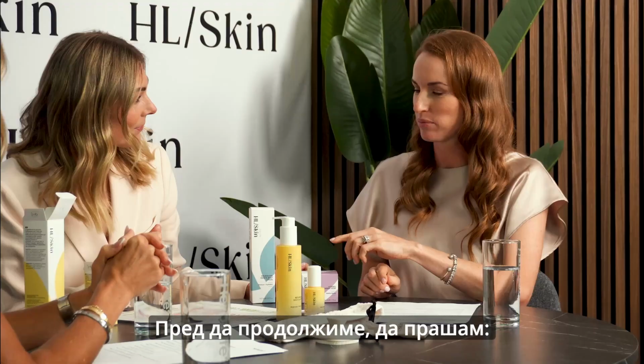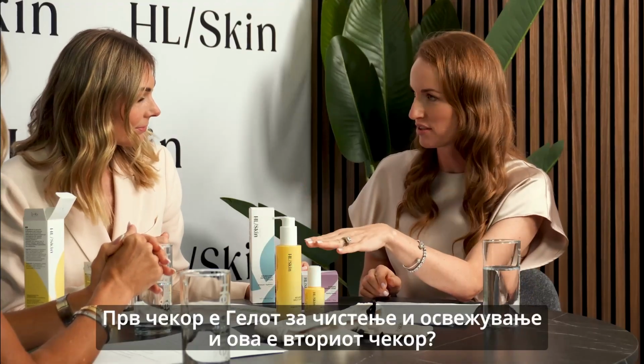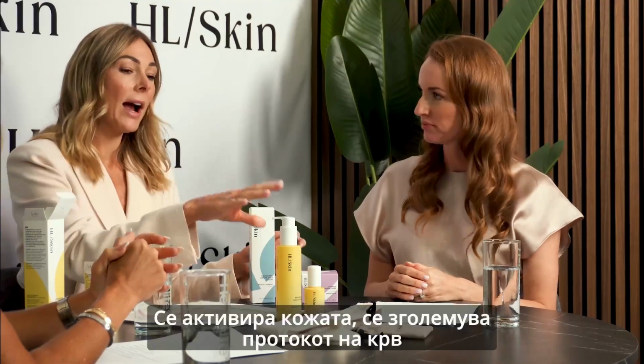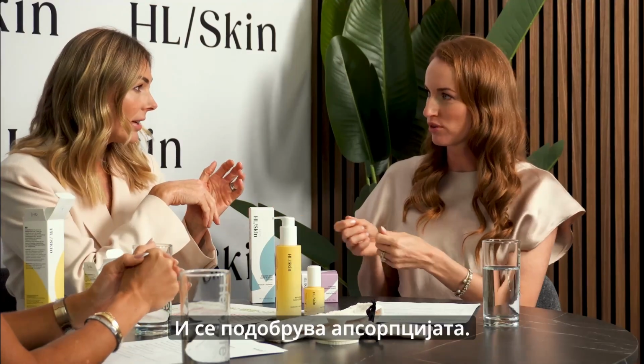But then you're putting back all of the time with the products, which then takes me back over to this side here, Martina's side. And before we get to that one, I start with the cleanser? And this would be like the second step, right? To apply that. So you're activating, you're getting the blood flow, you can really massage the skin, you're cleansing the skin, and if you're going with a double cleanse, it helps the absorption of the products, right? Exactly, yes.